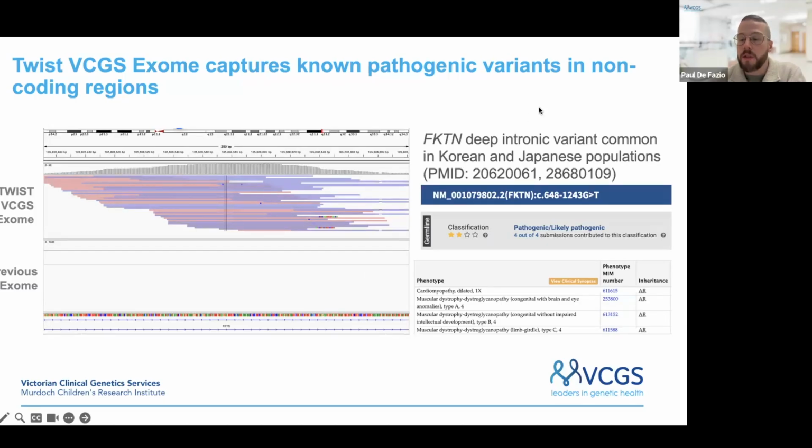Now, obviously, you're not covering every single intron here, but you're really trying to just target the capture to the intronic regions where we know there are pathogenic variants, and we would be really remiss to miss if we can help it. So that was the Twist VCGS version 1 chemistry.